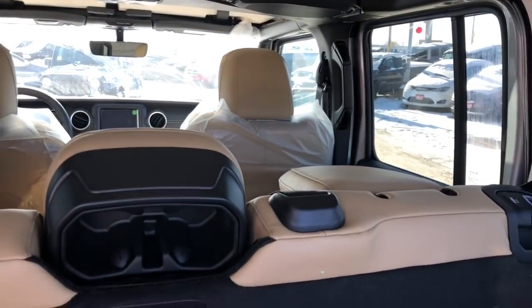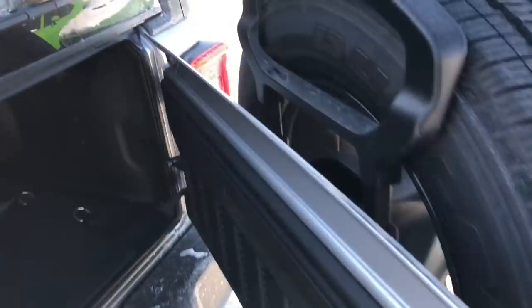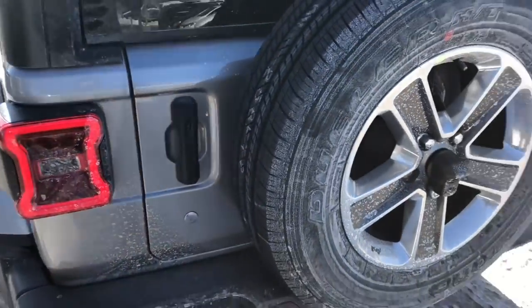As you can see, the seating setup is pretty much the same. This comes down. As you can see, this is the cup holder. The seats do fold down as well like they used to. The window comes down as well. And this just closes as usual.